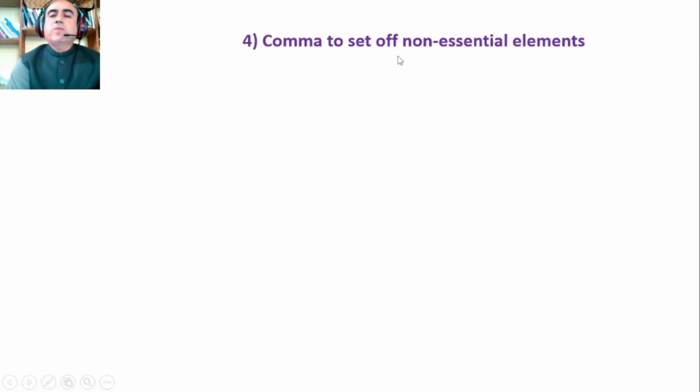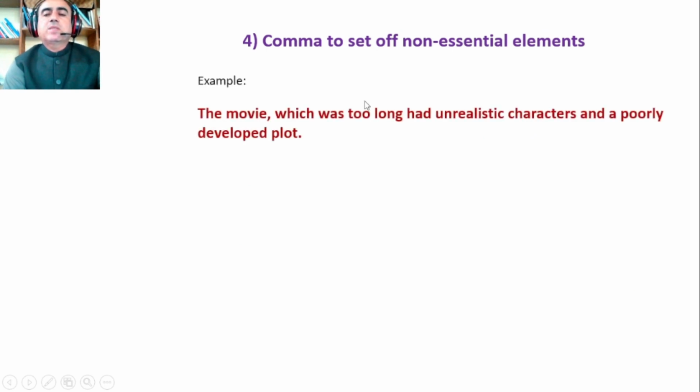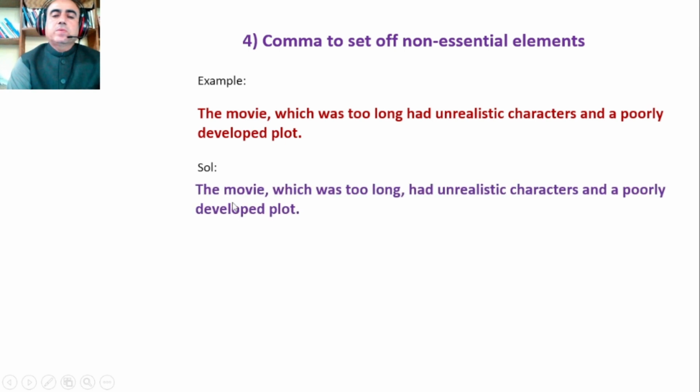Comma to set off non-essential elements. Non-essential elements are the parts of a sentence without which a sentence is usually complete. Like: The movie, which was too long, had unrealistic characters and a poorly developed plot. So we say the movie, comma, which was too long, comma, had unrealistic characters and a poorly developed plot. So we put a comma here and here also.